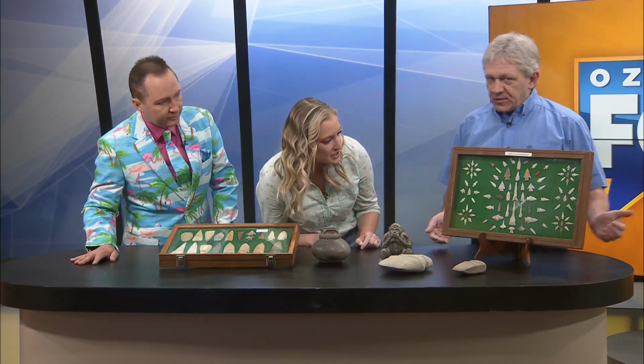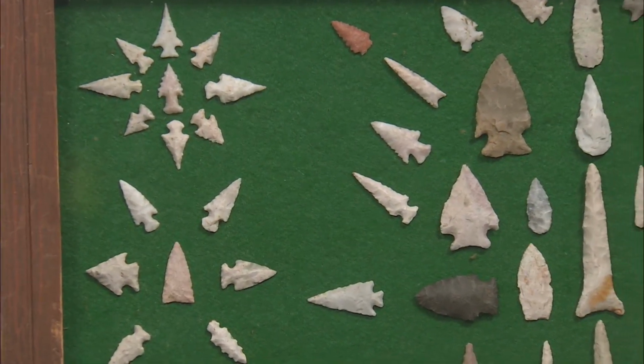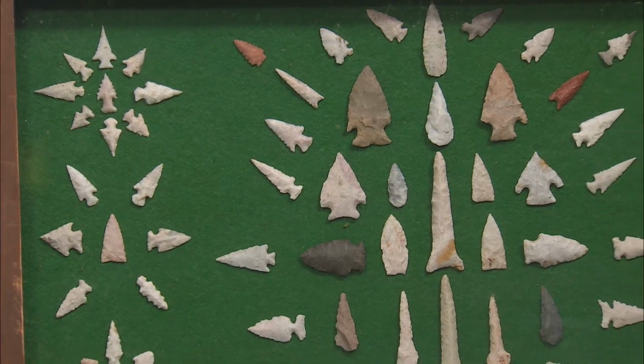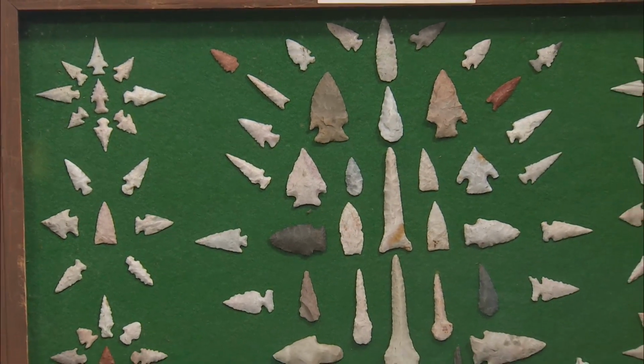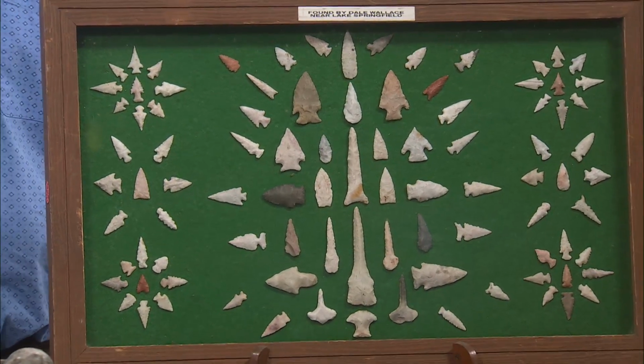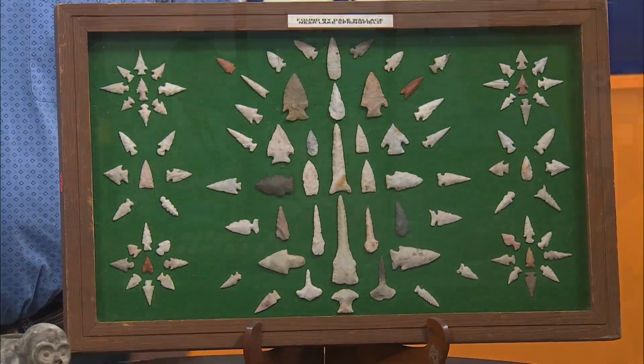Matter of fact, these artifacts were found around Springfield Lake, right here outside Springfield. Look at all of those. Wow. These are little bird points that were used on bow and arrows. A lot of people don't know that these artifacts date back before the civilized tribes like the Osage Indians. These are their ancestors. So these artifacts are thousands of years old. And they've stood the test of time.